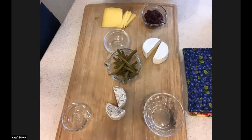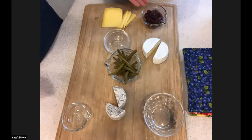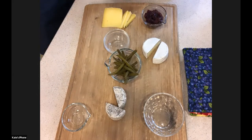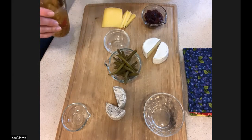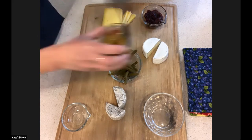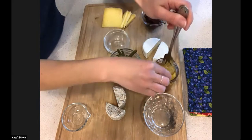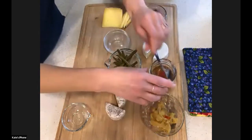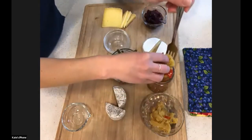Thanks. All right, so I've got my 3 cheeses. I got the cranberry chutney, the pickled green beans or dilly beans. And then last year, Kathy and I made this. It's a sweet pickle. So this is a cauliflower red pepper, and it's got some onions in it as well. So it's nice again to have the variety of pickled items, not just the tart dilly beans, but the sweet and sour cauliflower and red pepper here.